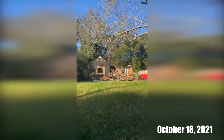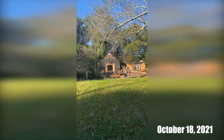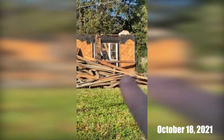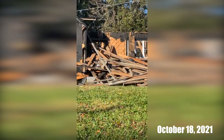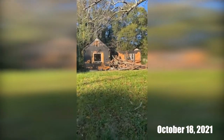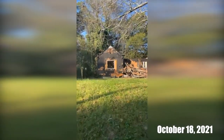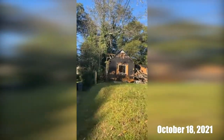But look, y'all. You can see the pictures of it from a couple weeks ago, but what made me think they were renovating it is they had just put a new window in, you see? And they'd stripped all of this down, and look at all the beautiful old wood there. But I don't think they're renovating it now, guys. I think they're actually tearing it down. Or nature had a different idea.